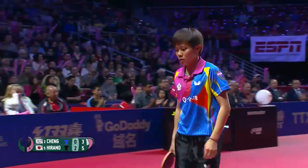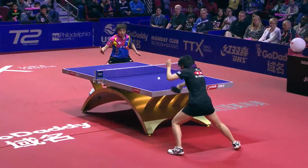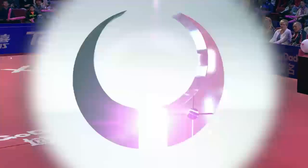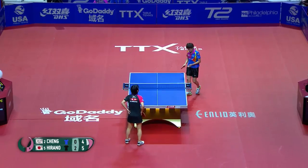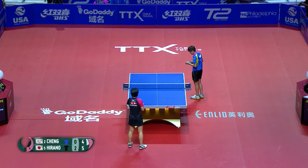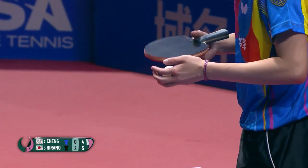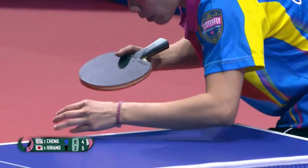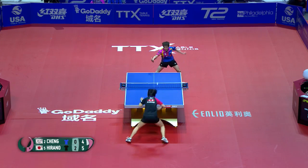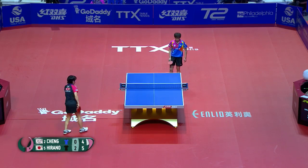This time can't put it down on the line. Quality shot deep on the table from Cheng I-Ching. That very last ball looked like it almost could have come off the table. That's how deep it was. Covering the net ball, Hirano steps into a 2-point lead.